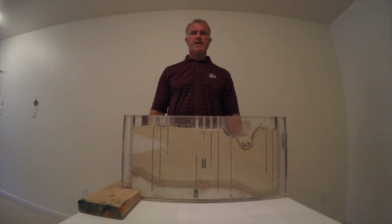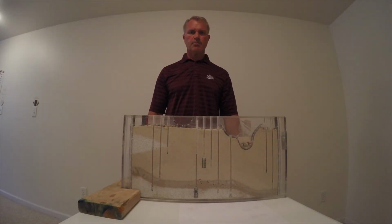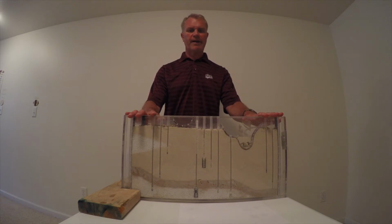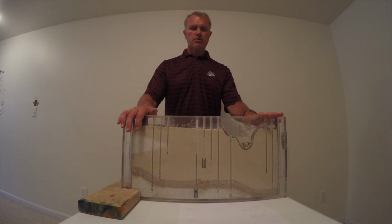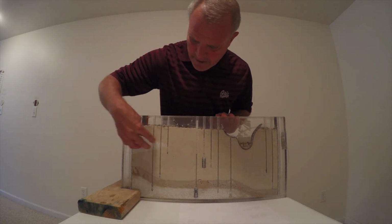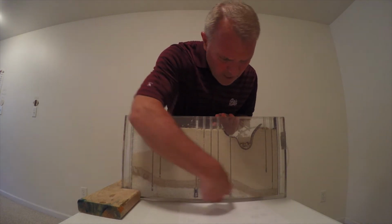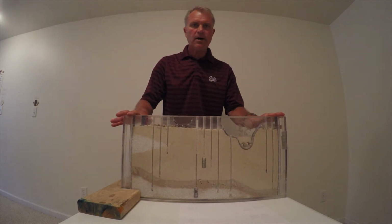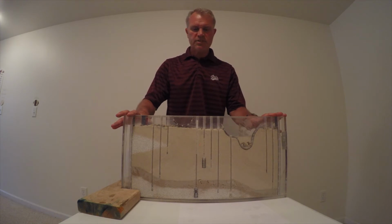Alright, water watchers, now that we have seen some examples of surface water and seen a well and a septic tank, we're going to take a look at my model here. This is a model of an aquifer. It is not an ant farm, no ants in it. But you can see we have different layers of sand and gravel and rock down on the bottom, and this is what it might look like underground if we could see there.